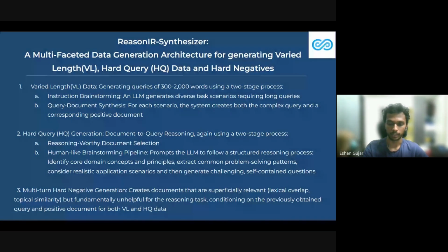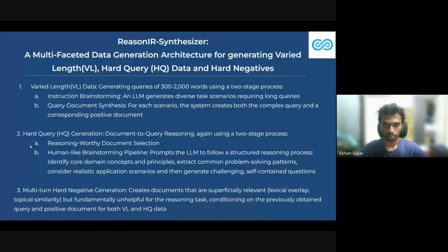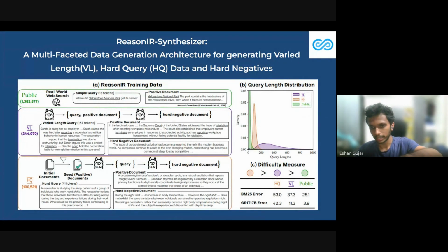That is what they try to identify. And I'll show you why they are so good. If you can see in the difficulty measure part, you can see that the hard queries you're generating, BM25, which like Ayush said, is so much used in daily search applications or in enterprise search applications, had an error rate of 53%. That is how difficult these hard queries are.